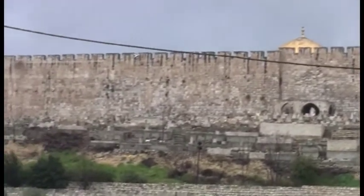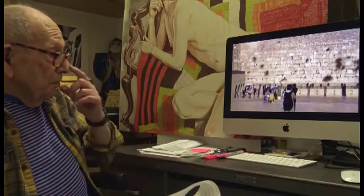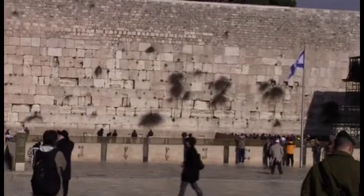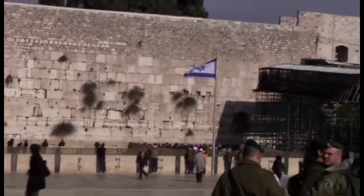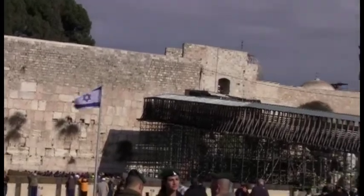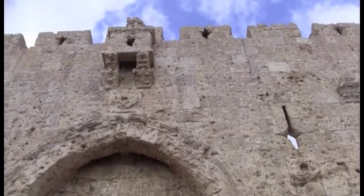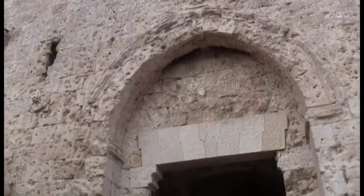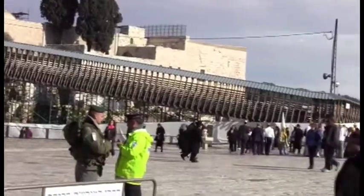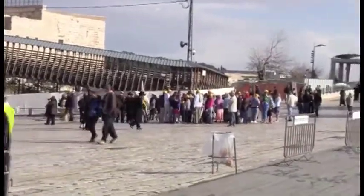This is part of a walk through Old Jerusalem, down to what is referred to as the Wailing Wall, which was the foundation of the temple that was destroyed by the Romans in ancient times. There's a group of tourists waiting to see if they'll be allowed into the mosque.